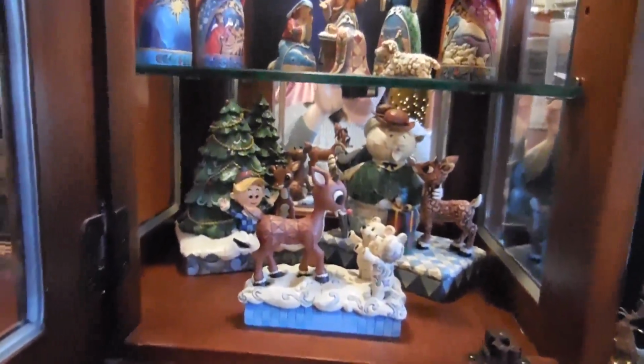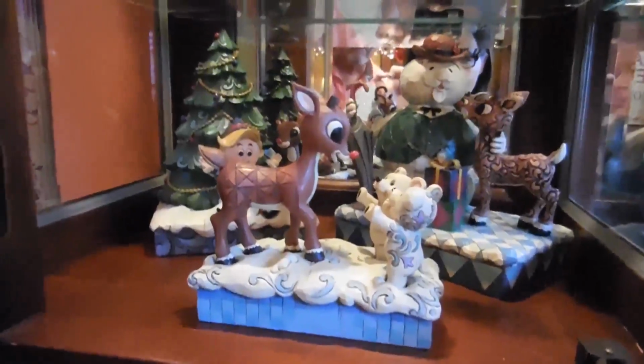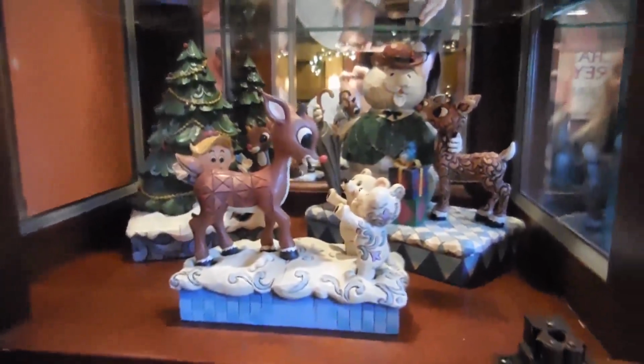These are my favorite. I think these are my favorite of your Jim Shore is the Rudolph collection, which we'll see part of here. It just brings me back to being a kid, and it was my favorite as a child. And you can recognize all of these little characters. All the characters.